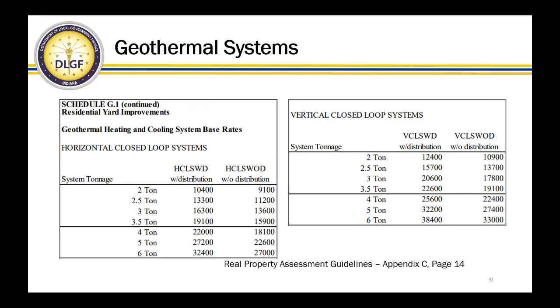In our rural property guidelines, we have the pricing cost schedules, Schedule G, G1, and it's based on the type of system. So in this first case on the left-hand side, you can see it's a horizontal closed loop system pricing, and the system tonnage shows 2 tons, 2.5 tons, all the way up to 6 tons, and then it shows with a distribution system and without a distribution system.